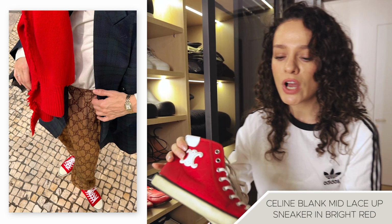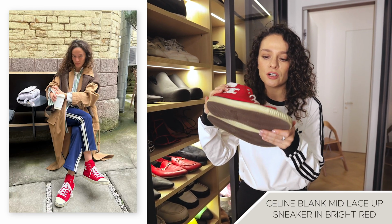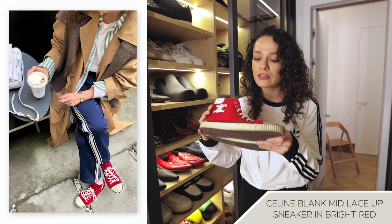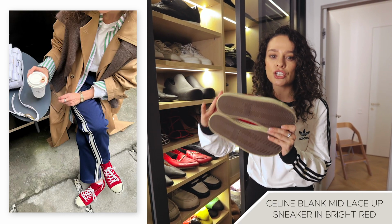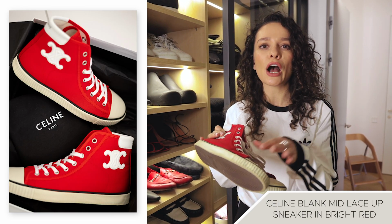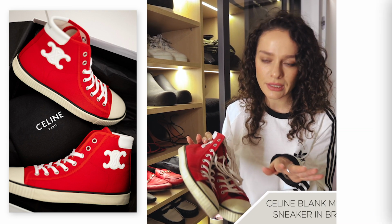with the Celine logo. I actually would advise for sure to buy a pair of Celine sporty shoes because they're really comfortable. You can walk miles in them and they look really amazing and chic for me. And especially for sneakers, I love this worn out look. So this is totally okay for me when they're not perfect and perfectly white.